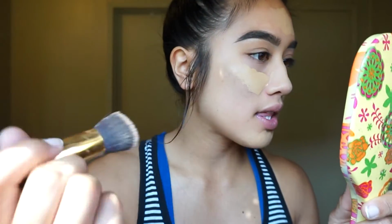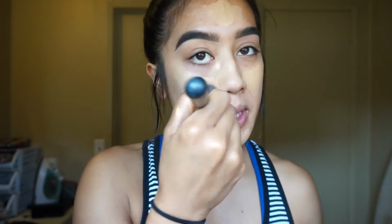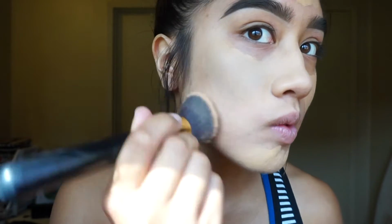So I'm gonna go ahead and take this brush. It's my Beige Cosmetics 116 brush, and I'm gonna blend that into my skin using patting motions. I don't like to swipe everything, I like to pat. That looks nice. Blending easily.